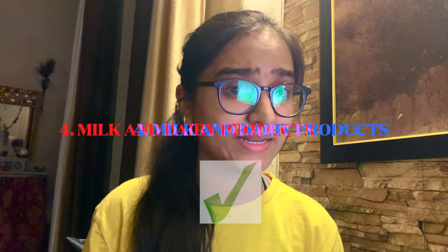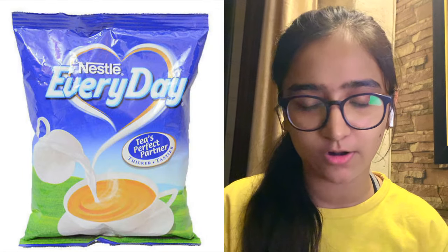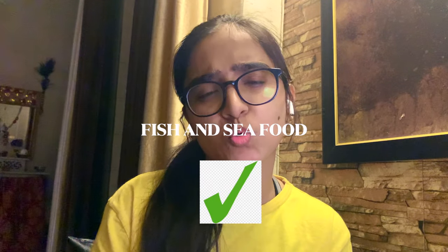The next is milk and dairy products. Any kind of butter or cheese if you want to carry. If they are commercially packed and packaged well, then you can carry them, because otherwise it can harm your luggage as well. You can carry cottage cheese, and any kind of milk powders. I also took milk powders along with me, and it went absolutely fine. The next is fish and seafood. Small quantities of canned, frozen, dried or smoked fish and seafood for personal use can be carried to the US.